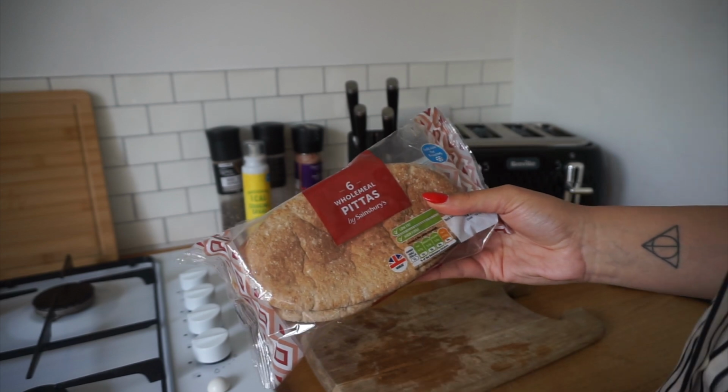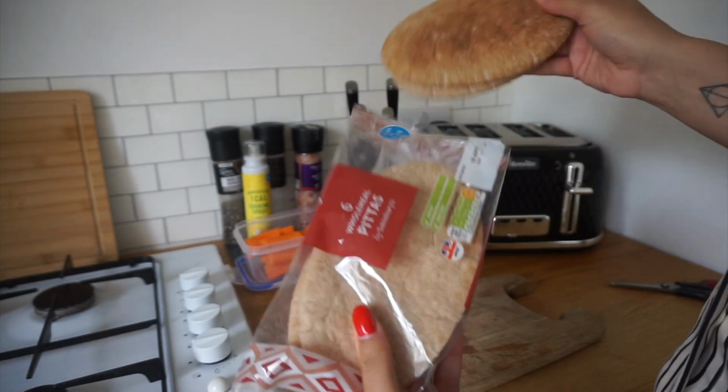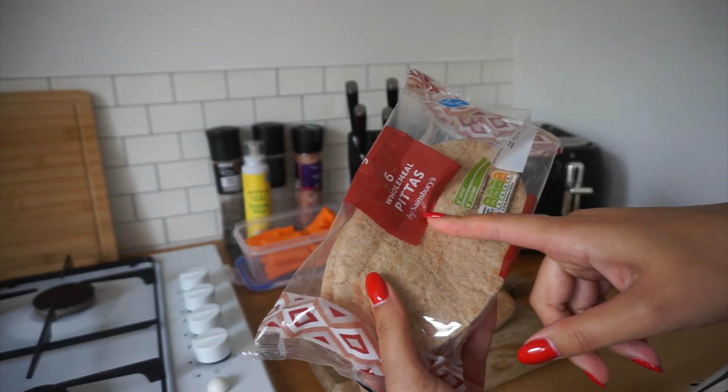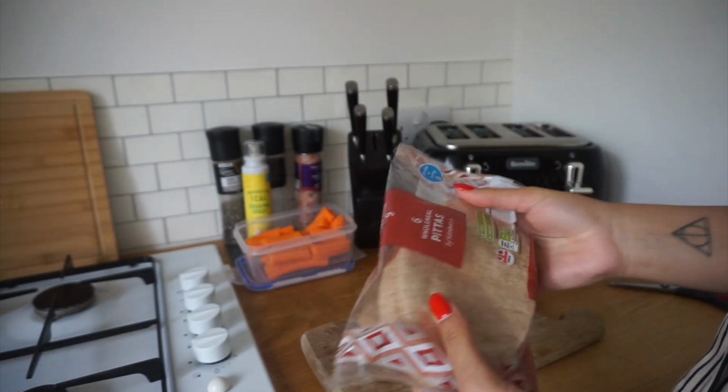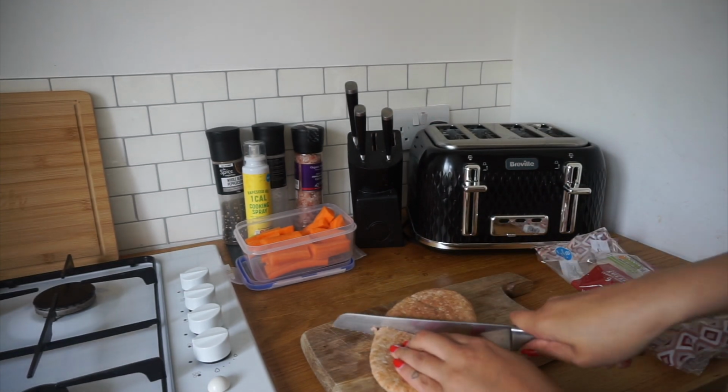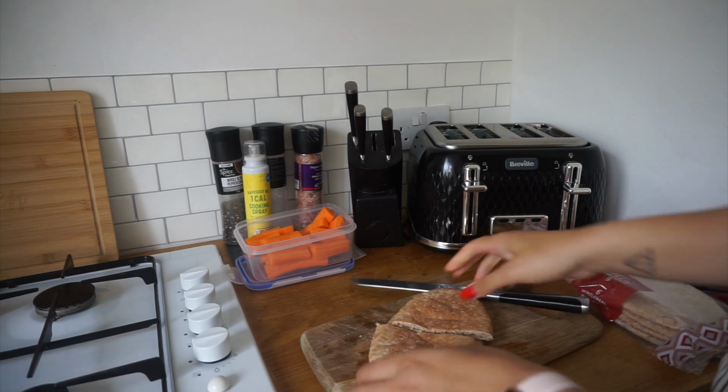I'm going to toast 2 wholemeal pittas. I'm not usually a wholemeal type of gal, but actually I think wholemeal pita breads are nicer. I think they stay softer. So, you know, worth a try if you like soft doughy things.